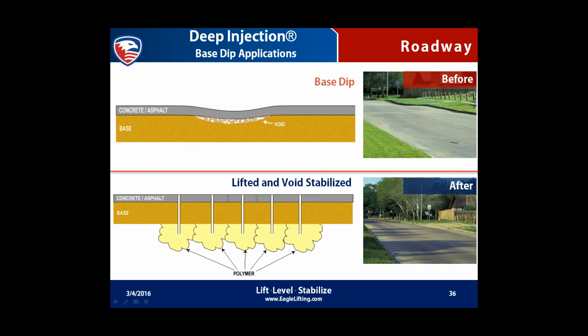There's another project that we did here. You can see a dip in the roadway on the right-hand side on the top. Major, major dip. We just did deep injections below your base first in order to consolidate the bottom half, and then shallow injections at the top. We got perfect level out of that roadway.